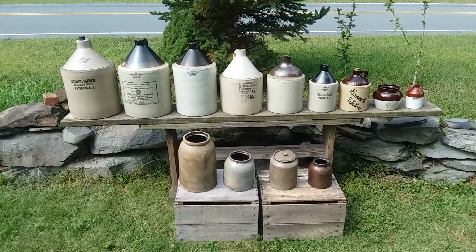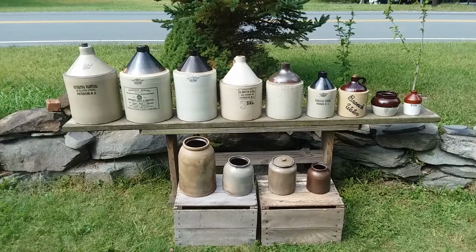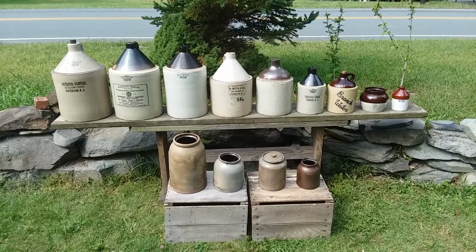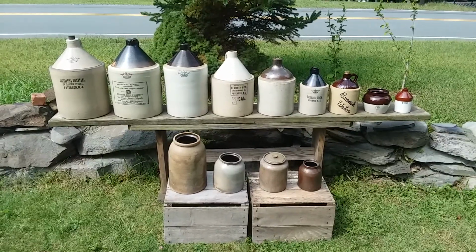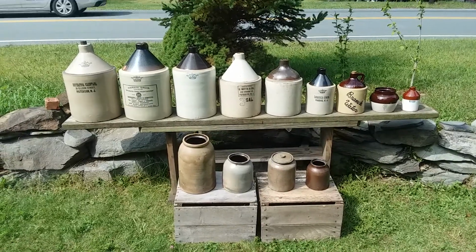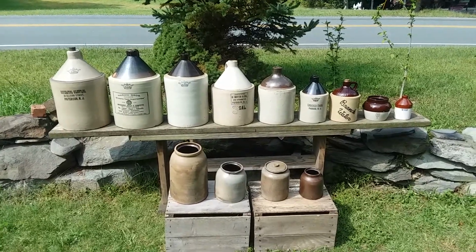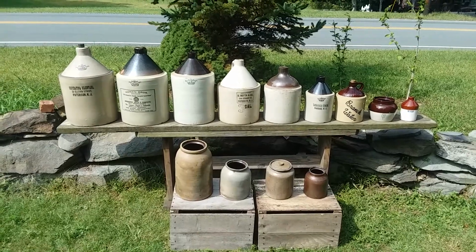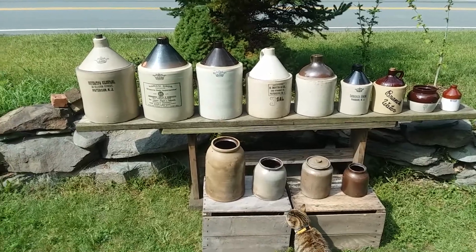Today I'm just going to do a quick little segment on my stonewares. Most of these I got at either yard sales, estate sales, or barn sales, with the exception of a few that I either found on abandoned properties or dug. I think only one or two in this whole batch were dug. I'm not going to say which ones, but we're going to go through a quick rundown of what you can find out there for a pretty reasonable price.